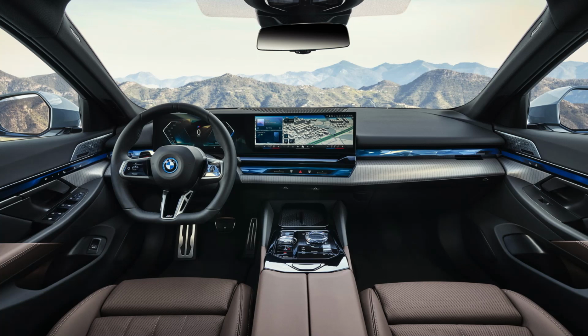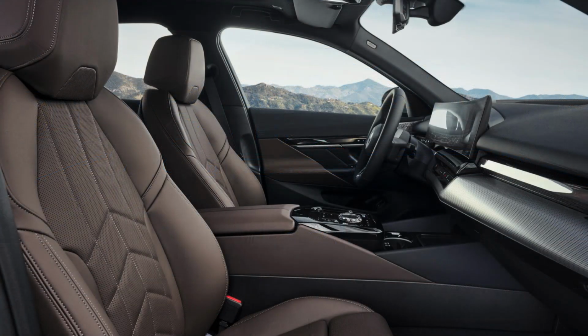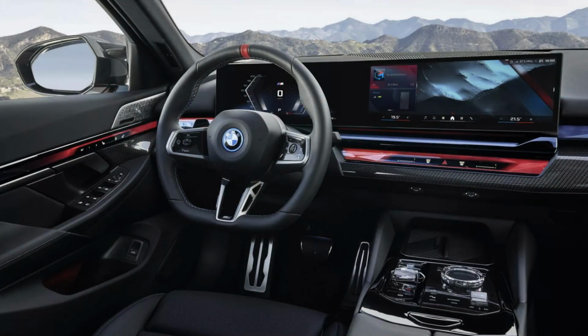BMW 550e xDrive, as its name suggests, has a four-wheel drive system. The model, which comes with a 3.0-liter inline six-cylinder engine, thus exhibits a higher performance than the other version with 483 horsepower and 700 Nm of torque. Completing the 0 to 100 km per hour acceleration in 4.3 seconds, the 550e xDrive reaches a top speed of 250 km per hour. The electric-only driving range of this version varies between 80 to 90 km.